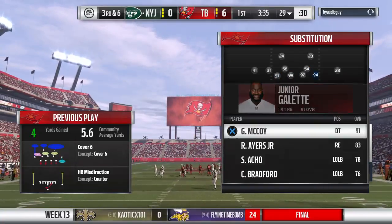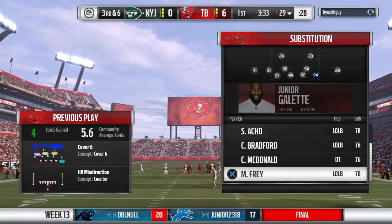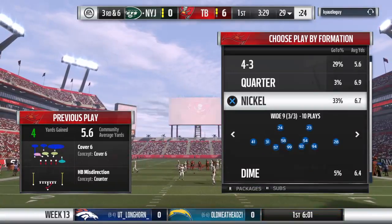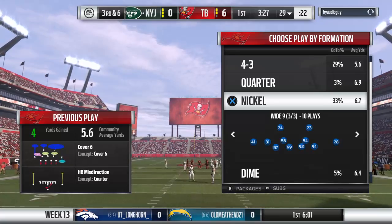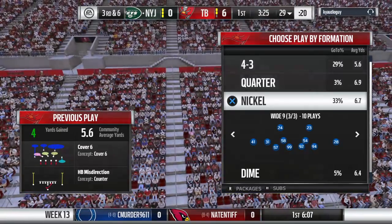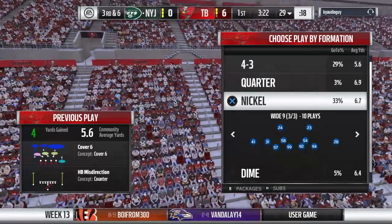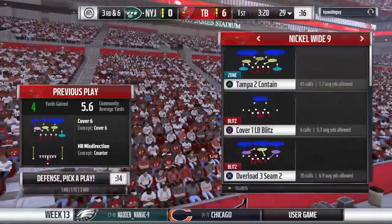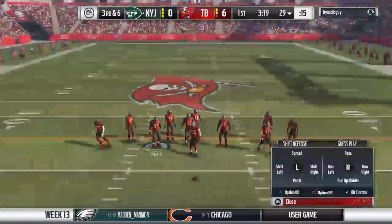The starting 11 defensively for Tampa Bay. Joe McCoy is one of the top defensive tackles in the league. Always a threat to go to the Pro Bowl, especially because of his pass rushing ability. And ready for 3rd and 6.